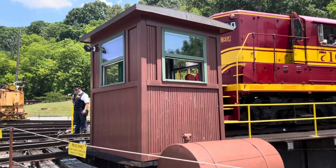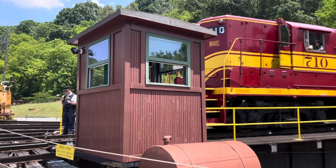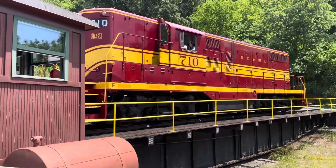We're now going to line our locomotive up with track 2, while our train sits on track 1. That's how we can perform what is known as a runaround.